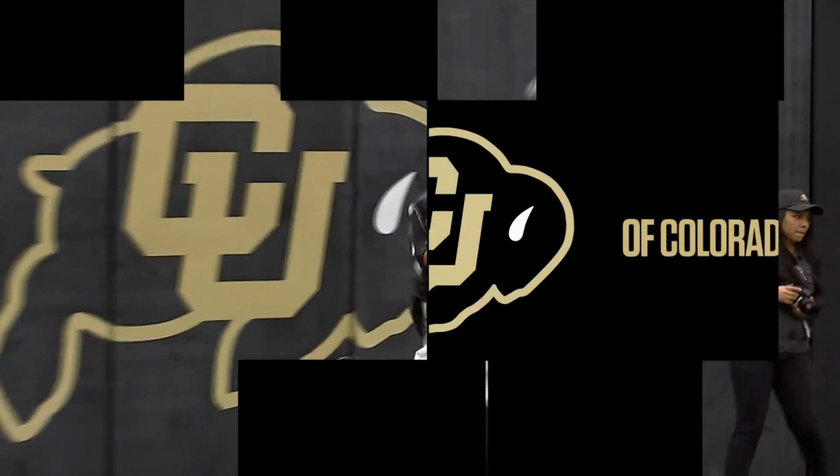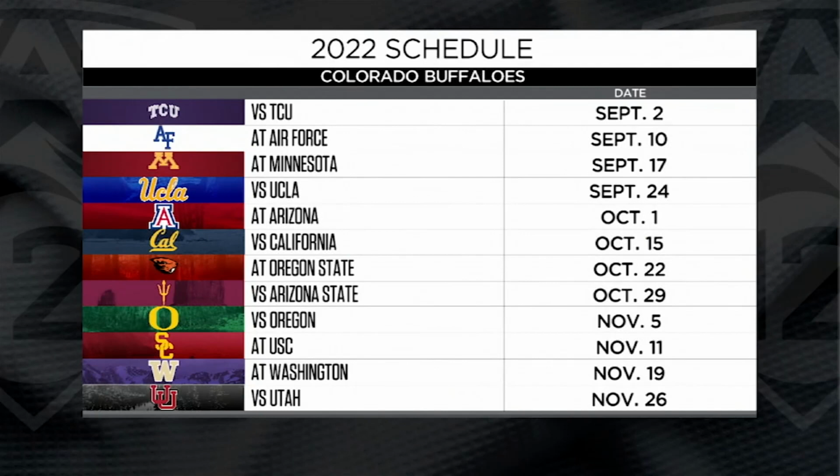So the next time we see them on the field, it'll be September 2nd for the first ever meeting with TCU, and that is a difficult schedule ahead for Colorado. That's no cakewalk. Yeah, the theme of this spring was depth. They're going to need that depth this season. All three of those first out-of-conference games really jump out at me. TCU, Air Force, and then a little reunion with Coach Sanford's old team, the Minnesota Golden Gophers.